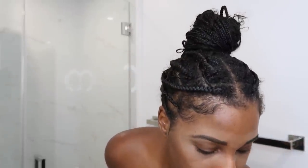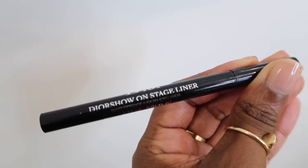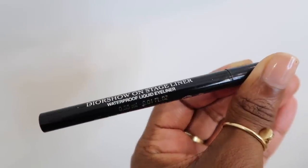All right, so the brows are cleaned up. Where is my little, oh, here we go. I just wanna blend this in a little bit because now this is looking nuts, but it's gonna come together, I promise you. Okay. Next, we're gonna do my wing. I'm gonna do just the tiniest wing. Every time I tell myself I'm gonna do a tiny wing, the wing ends up looking crazy because you mess up and then you try to fix it, and then it looks even worse. We're going in with the Dior Show On Stage Liner, Liquid Proof Liquid Eyeliner in black.